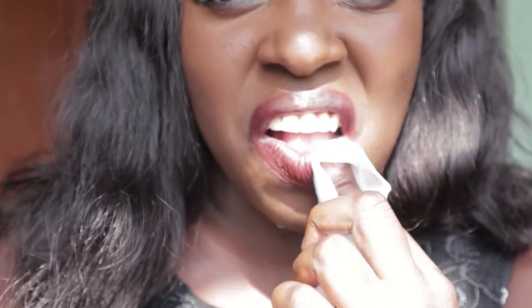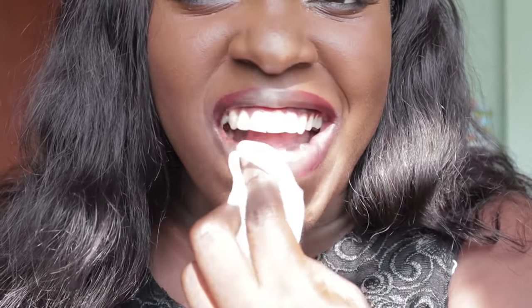So let's wipe this away and try the last lipstick. I like all of these lipsticks because they're easy to wipe away. The formula is good.